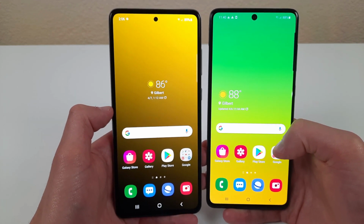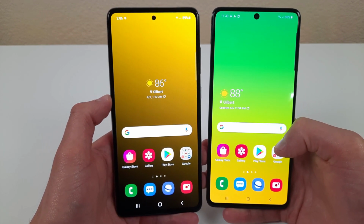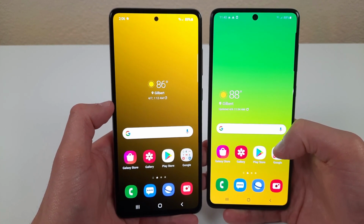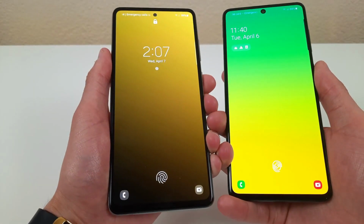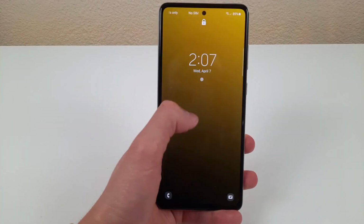Now, you might be able to get away with less depending on what you're doing, but I always think it's better to have more than you think you need because it's better to have extra than not enough. Now, unfortunately, neither of these phones have wireless charging, but both of them do have a fingerprint scanner. These fingerprint scanners are located right here on the display, and I think they look really nice. Let's go ahead and test them out and see how they perform.